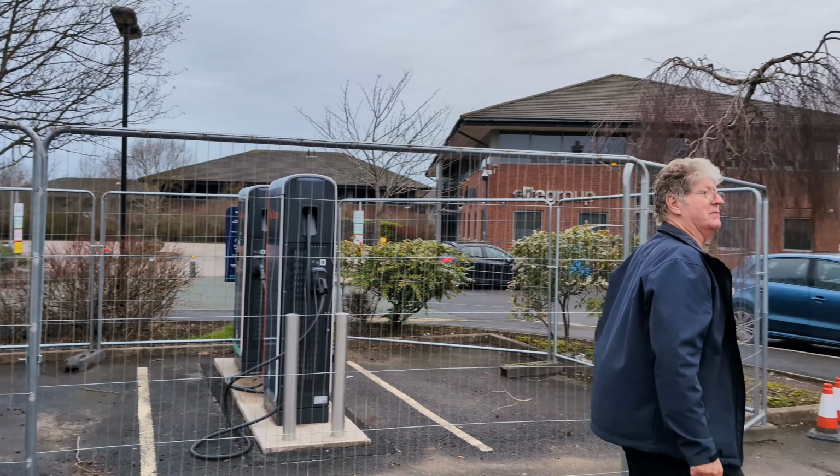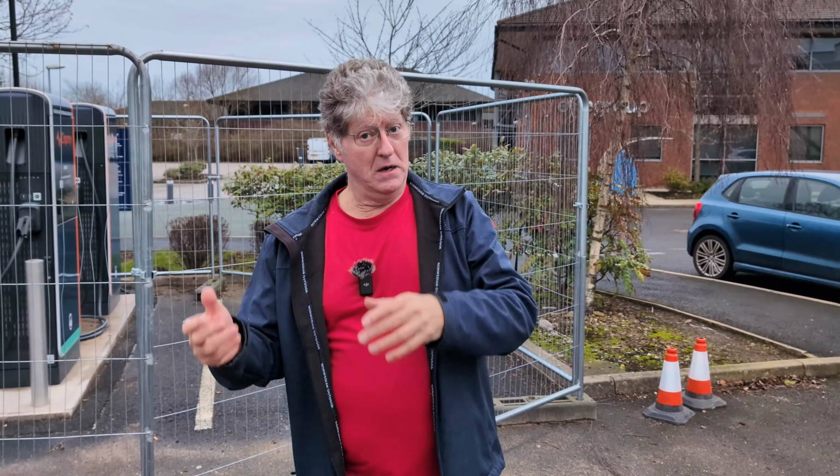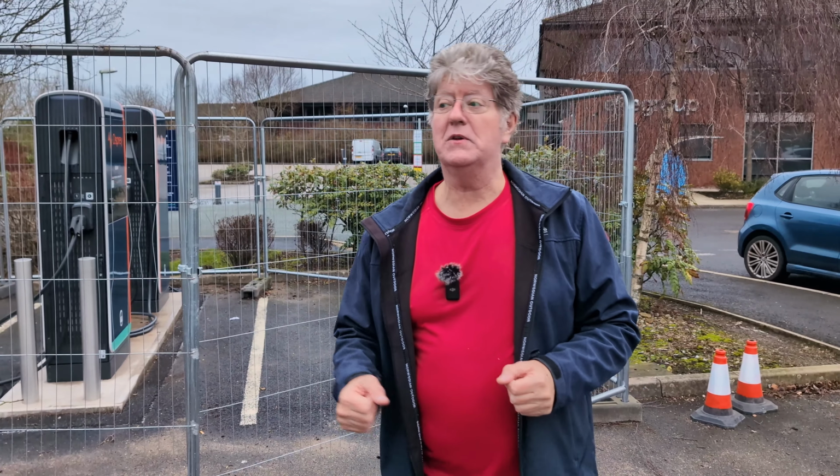So I am often here eating. I don't charge because my house is not very far from here and I've got home charging. But I am a regular visitor here. The restaurant's great, but the addition of the chargers now for non-locals or for people who don't have home charging, this is a really good addition.